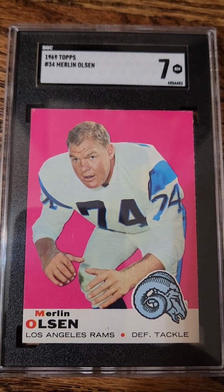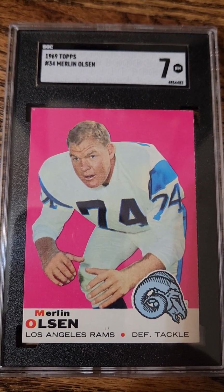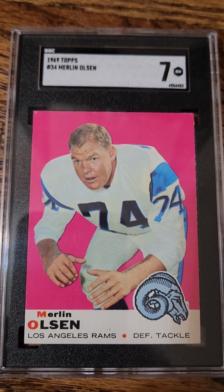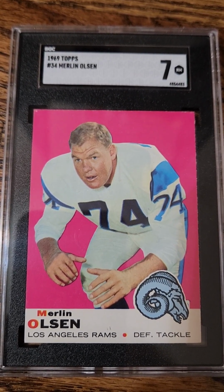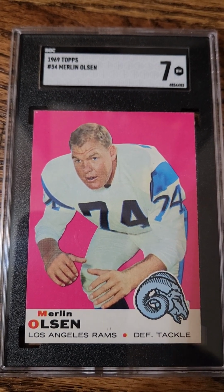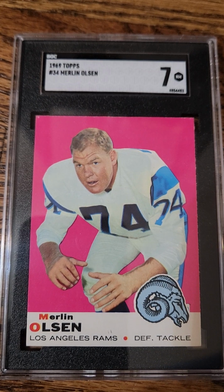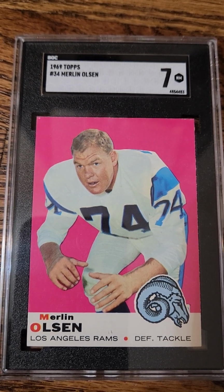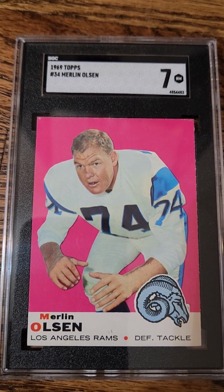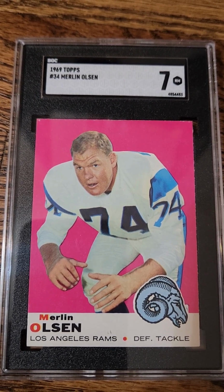When I had this for a while, I saw how crisp the corners and everything were, and the actual surface looked really good. So I'm like, you know what? I don't know if it's going to give a lot of value on that card, but I really wanted to have it graded just because of the shape that it was in. And I was definitely rewarded with a nice grade on that one.